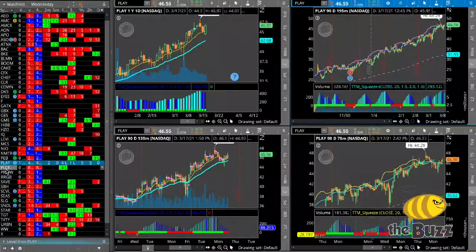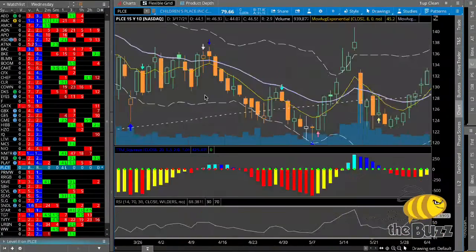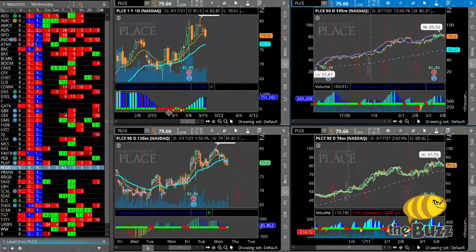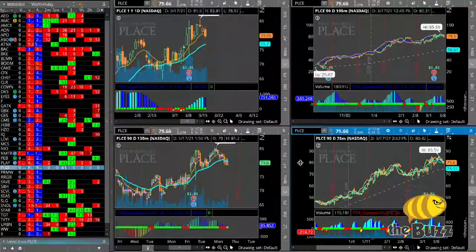Next thing that came up was PLCE. We've played this here in the past few weeks, and I don't see any current squeezes, but I can see that it is beginning to set up with one here. So keep your eye on PLCE.